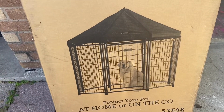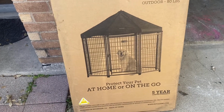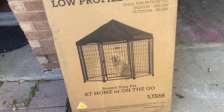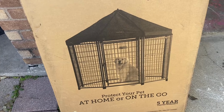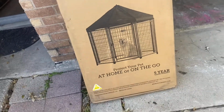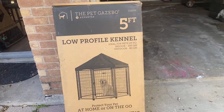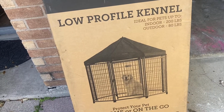There were so many options, I didn't know what I wanted to go with. But I was like, hey, that right there looks like it got a little style to it, a little flavor. I can do something with that. So I got some plans, and if everything goes according to how I like, we're gonna dig that thing out. So that's what we got today, man. We're gonna be setting up these pet gazebos, low profile kennels.